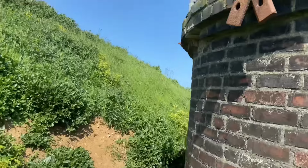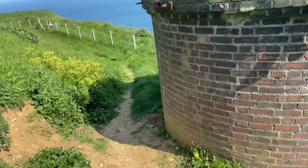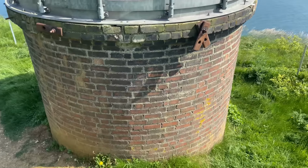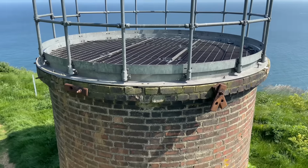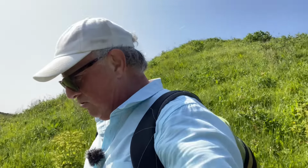Can I stand up here and have a look on top? Yeah, look. I was mistaken. I thought it was a gun emplacement, but it's clearly just an exhaust or ventilation shaft coming from under the cliffs. Okay, nearly done.